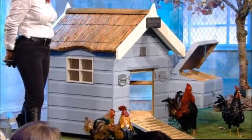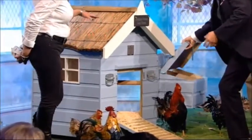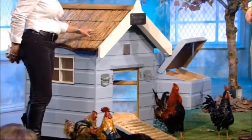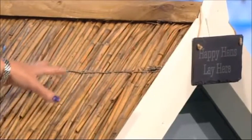I see the side comes off this where the nest box is. Is it easy to keep clean inside? Very. Red mite and things like that are a real pain. But this roof is a proper felt-faced roof, so it's watertight and secure, so you won't get any annoying nooks and crannies. And the thatch roof is for decoration, really.